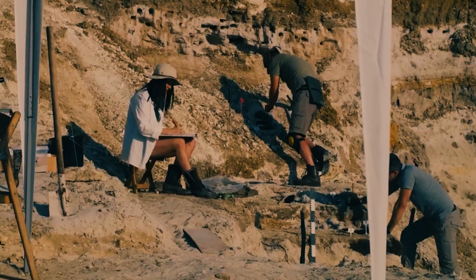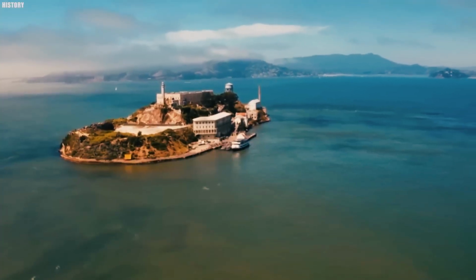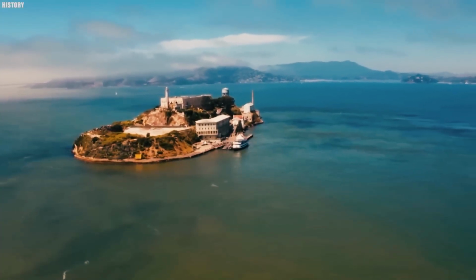This wasn't the result of a random guess either. For years, archaeologists had quietly believed that the island held more than just the story of inmates and prison breaks.